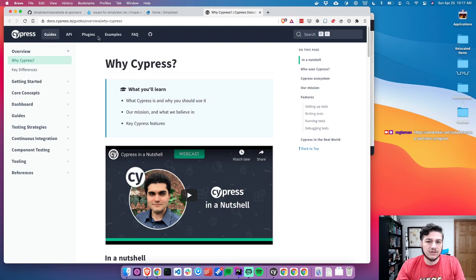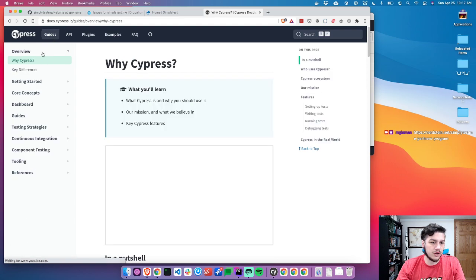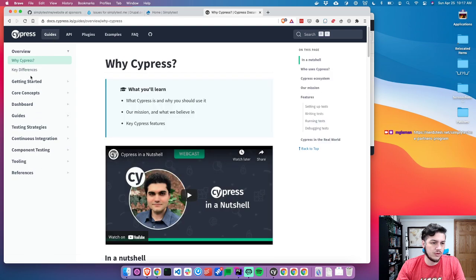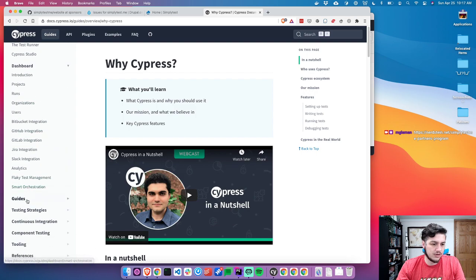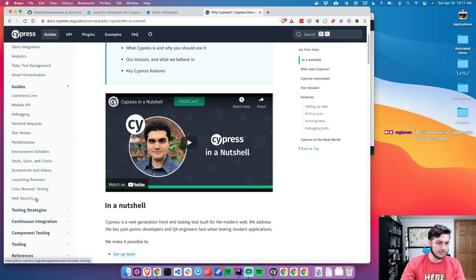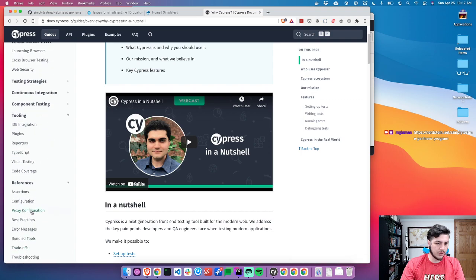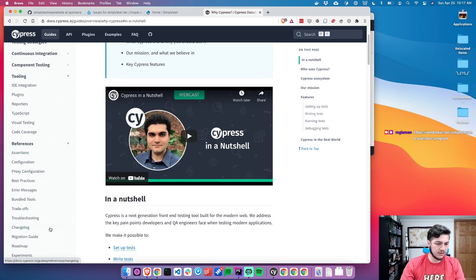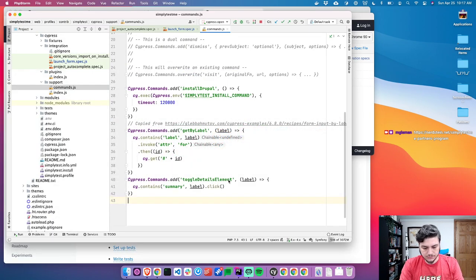So in their docs, they explain how to write commands, or somewhere in here. Tooling, core concepts. It's in here. Tooling. Actually, I don't even know where in here. References. But it's somewhere in the docs. We're just going to go ahead and write a new command.